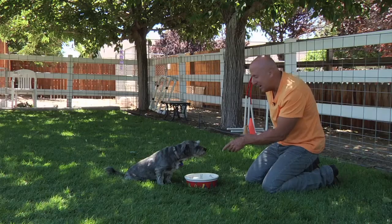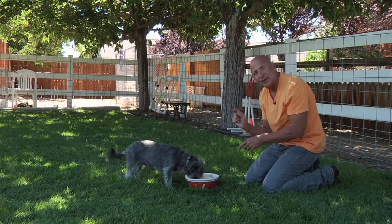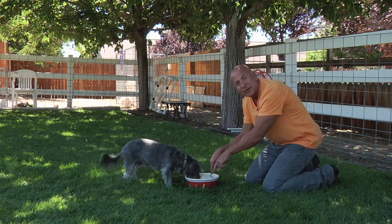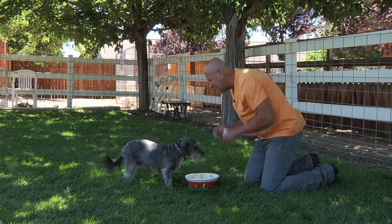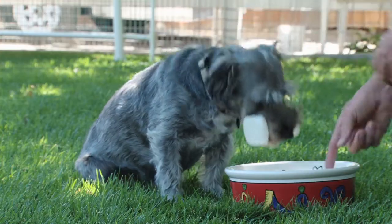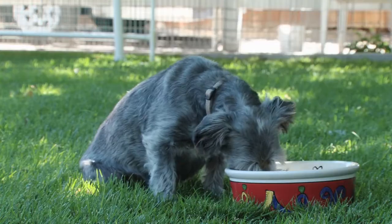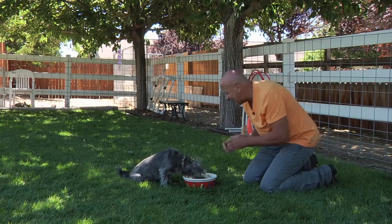I'm going to take a treat and place the treat inside there. This way, it makes the area he's putting the object in very, very reinforcing. So one more time, sit, hold it, out. Great. And again, he's placing it. He's not necessarily dropping it. He's placing it in there.